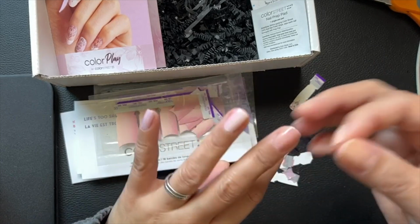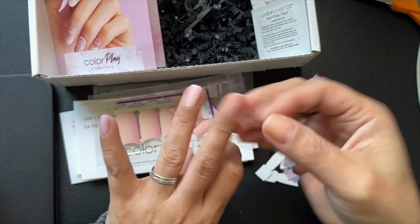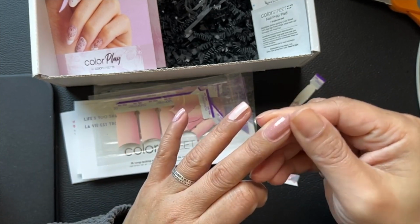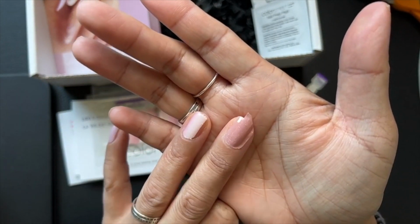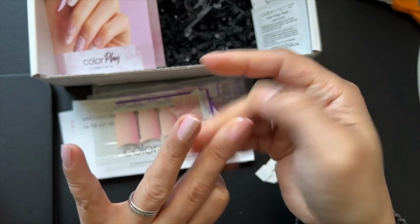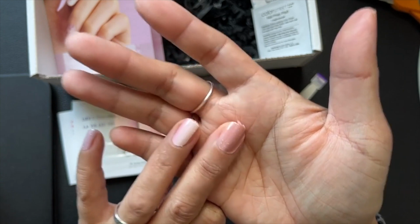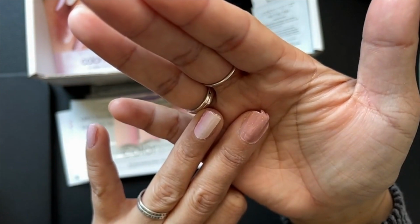Definitely a neutral. They called it nude or neutral or something, didn't they? Let's just go on half of this. Yep, I mean, it does make a difference. You can see my bare nail, and it almost looks similar to just putting on the ridge filler, except with glitter. I don't know if you can see that here.